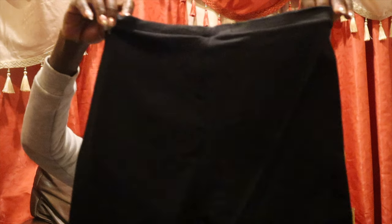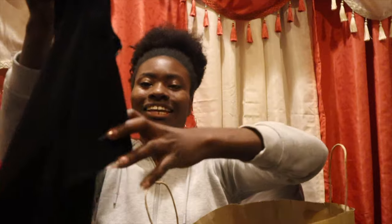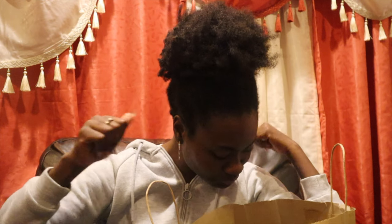But these are what they look like. Just your basic biker short. I'm excited to wear them because sometimes you don't really need leggings, and I guess when it's really, really hot. Or I can wear them underneath my sweatpants and then switch out of my sweatpants and just have that on with my workout outfit. So it'll be really cool, alternating between the two.